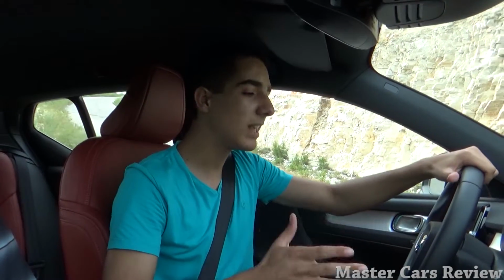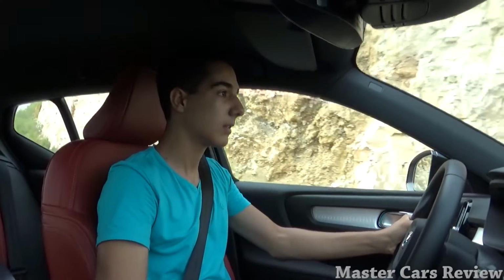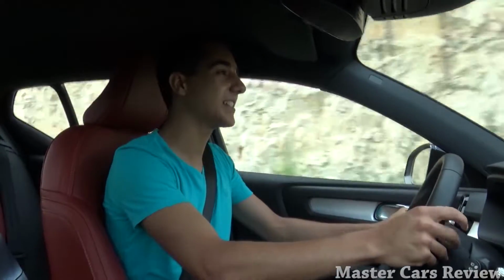Now we're going to do a small acceleration. Now as you know, we have a 4-cylinder in this car, 247 horsepower. So let's see how it does in dynamic mode. It's actually really impressive, guys.